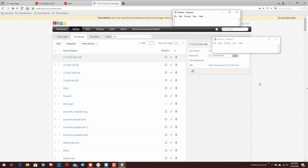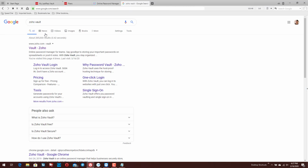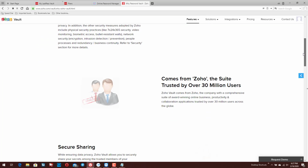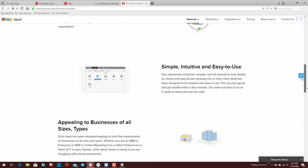And also they use pretty secure methods of transporting and managing your information as well. It is all encrypted, which they do talk about when you go to the informational page. So if we go to the informational page for Zoho Vault here, it talks about some of the features. This talks a little bit about the information security and privacy using Zoho Vault, why they're trusted, the way that you can securely share the information.